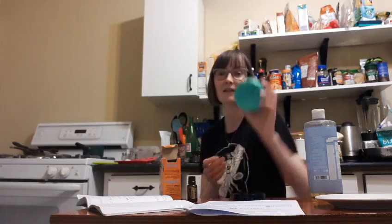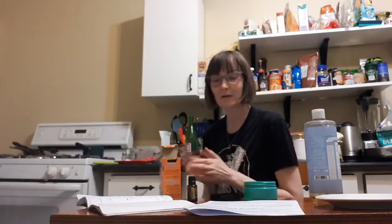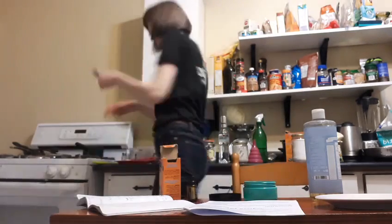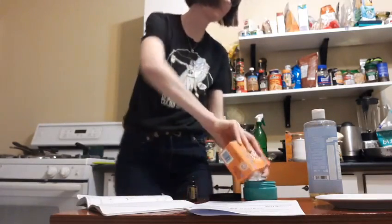This is just an old doTERRA body butter container, and it is PET #1 plastic, so it is safe to store things with essential oils in it. Typically when I'm done, I'll just wash and reuse. I use these containers for a lot of different things. So what you need for your scrubbing cleanser is 3/4 cup baking soda. And this recipe really doesn't have to be exact.